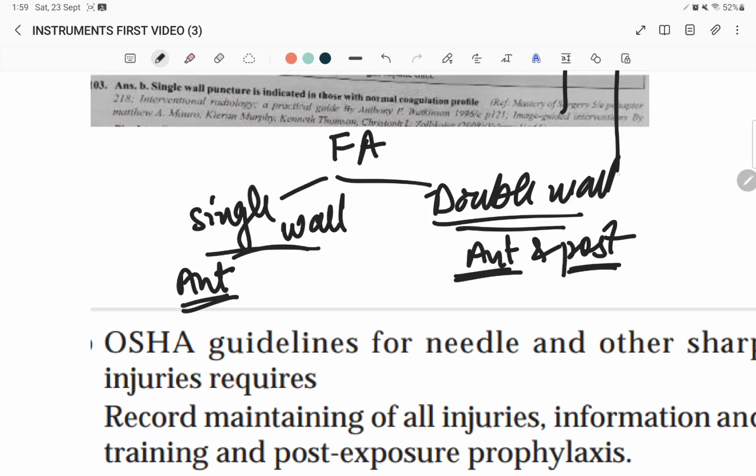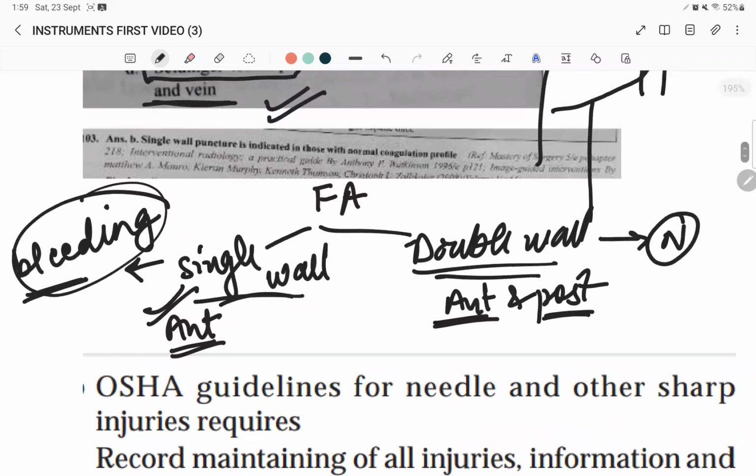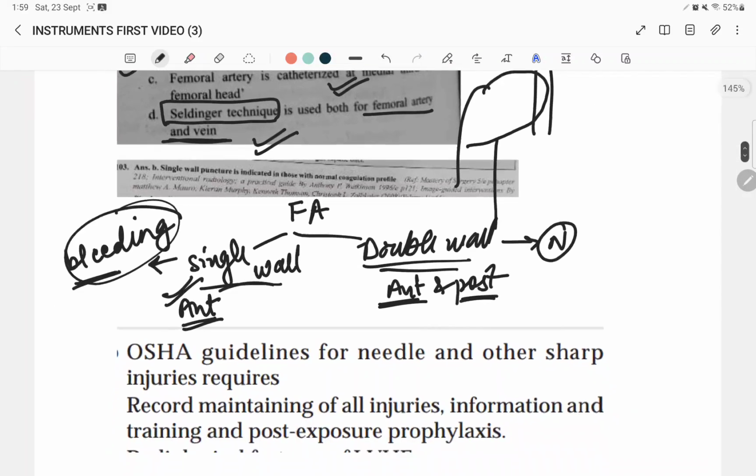So this we can do in normal individuals, but this is done in patients who have bleeding disorders or other coagulative disorders. Why? Because there is more risk of bleeding if we puncture both the walls. So we prefer single wall in patients who have abnormal coagulation profile. So this statement is saying normal, so this is wrong.